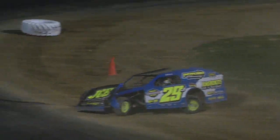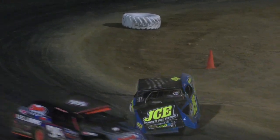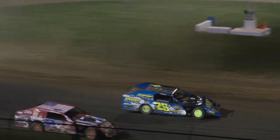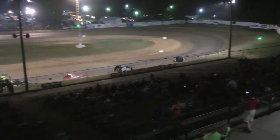Problems there, as you can see, for the 29 and Jordan Weaver. Tough break for Jordan as he's really tried to get himself back into that winning groove. Had such a good 2019.